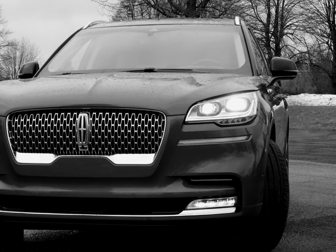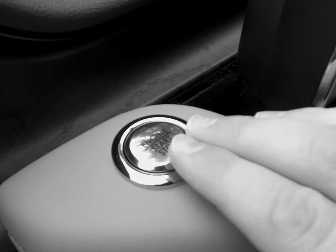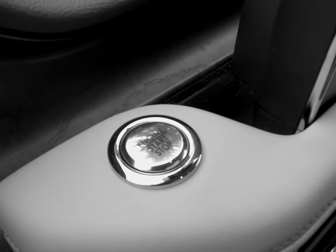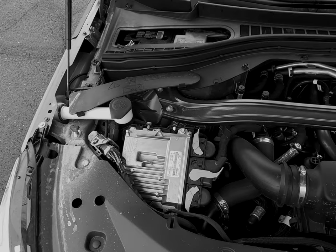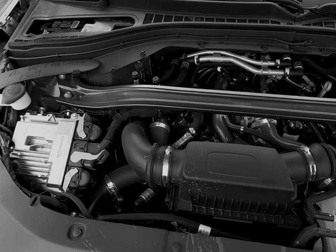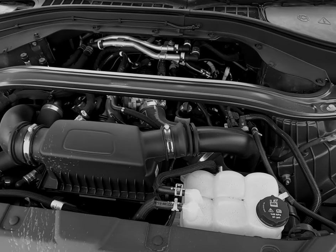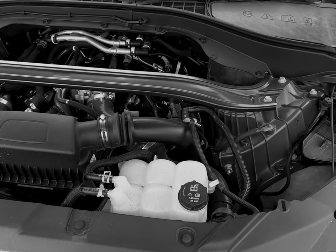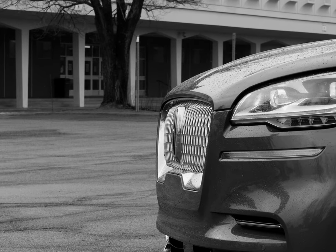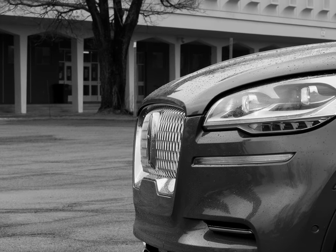Now, we have featured the Aviator before, but because we're featuring it again at the beginning of spring, we want to spend some time to talk about why you would consider this vehicle. Powered by Lincoln's twin-turbo V6 engine, it produces 400 horsepower, 415 pound-feet of torque, and uses a 10-speed transmission. Here in Canada, you can pretty much only get it with all-wheel drive, but in the States, you can have a rear-wheel drive or the four-wheel drive system that we have here.